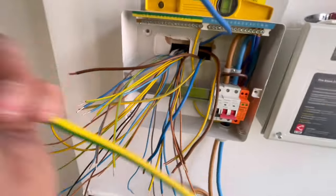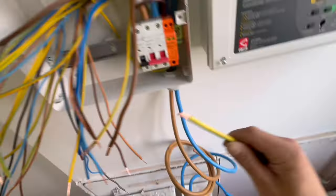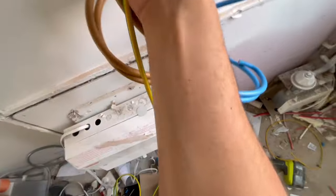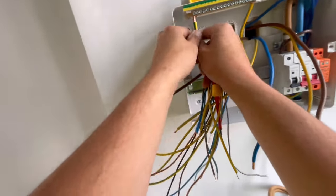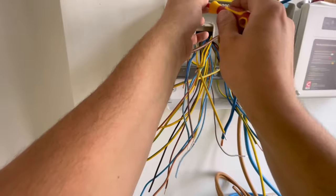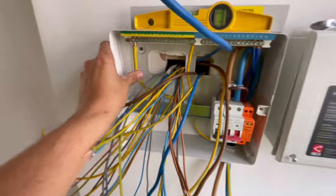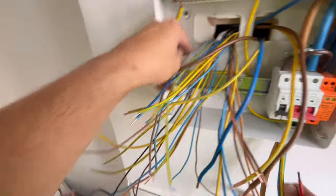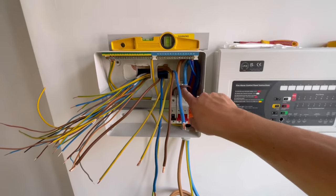I've got another bit to do that with. Hopefully I can fit this through the little hole. There we go. I'm just connecting the main earth, so we want that to sit at the top there like that. Right, so there's our main earth. What we're going to do is try and get that as far out of the way as we can. So we've got the meter tails in, tighten this up.